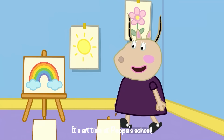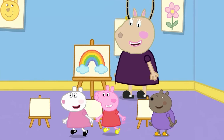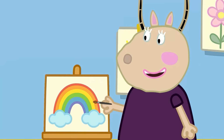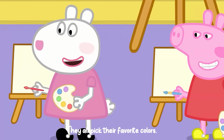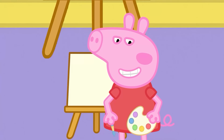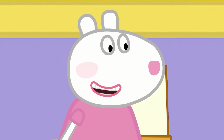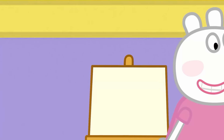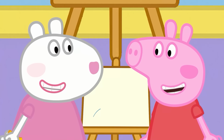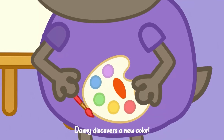Peppa in art class. It's art time at Peppa's school. Everyone is excited to paint today. Madame Gazelle shows them today's theme, the rainbow. They all pick their favorite colors. Oops! Peppa makes a colorful mess. Susie helps Peppa clean the paint. Danny discovers a new color.